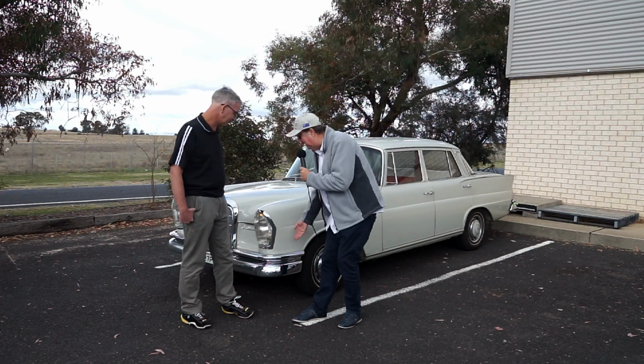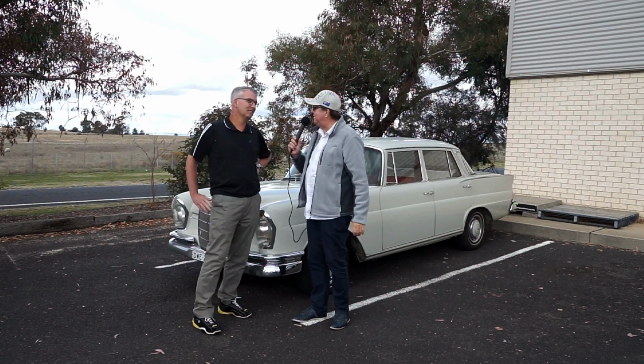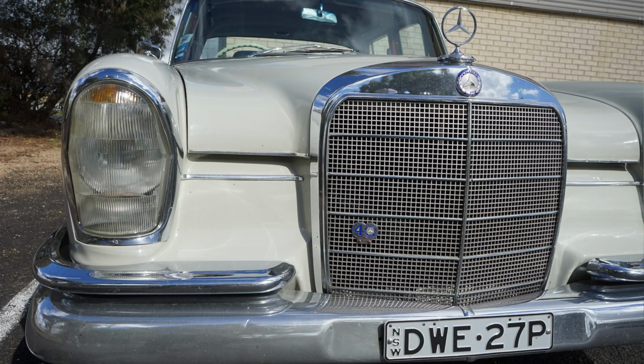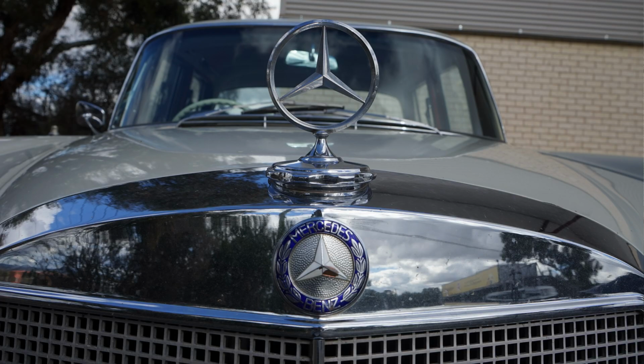The chrome work on this thing, geez, they knew how to. Those Germans knew how to chrome a car, didn't they? Yeah. Look, you can see why this thing is twice as expensive as the equivalent Ford or Holden or Valiant of the same period. They are really nicely put together and nicely finished cars, and they're beautifully engineered, and that was one of the reasons that we loved it.